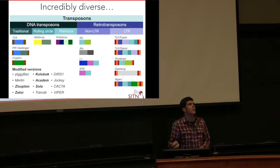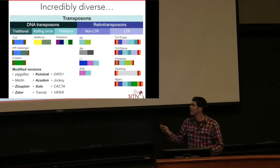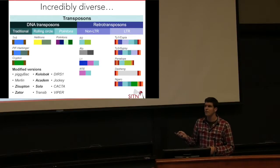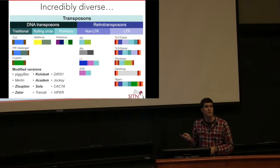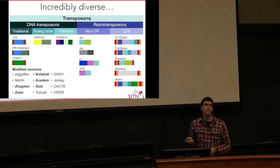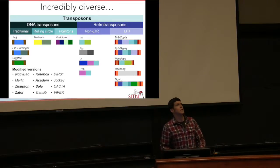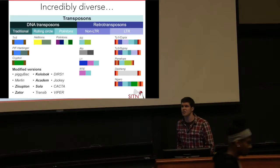The key takeaway of this slide is that these are really diverse. They're replicating themselves in lots of different ways, and they're being discovered basically every year. You're going to find many new transposons discovered with the sequencing of new animals or other organisms' genomes.